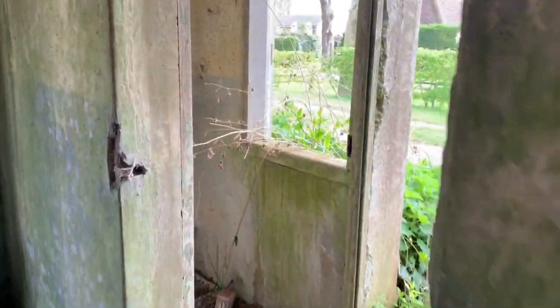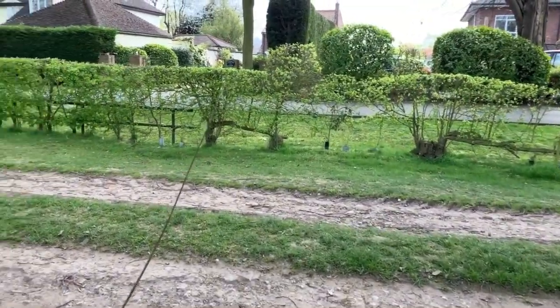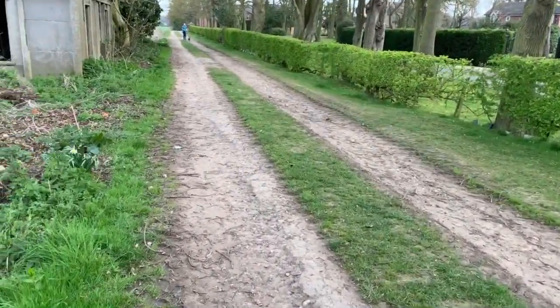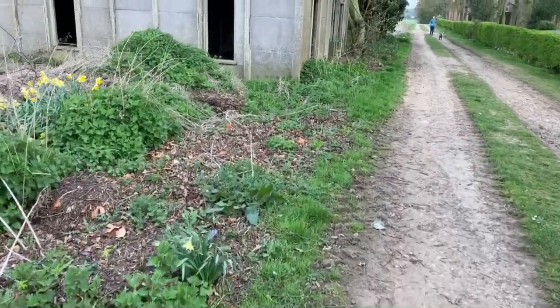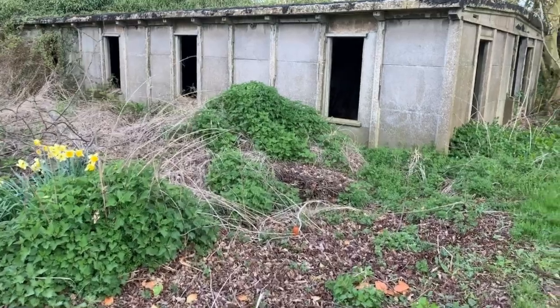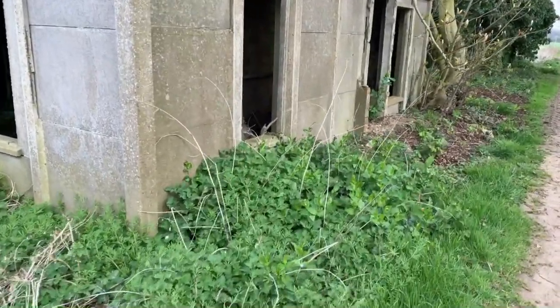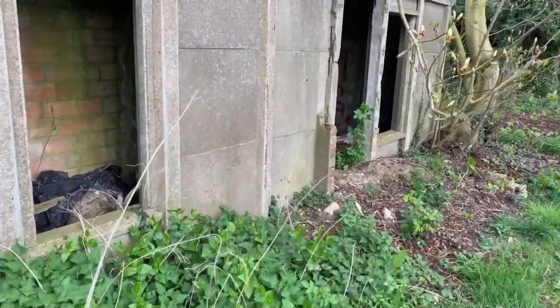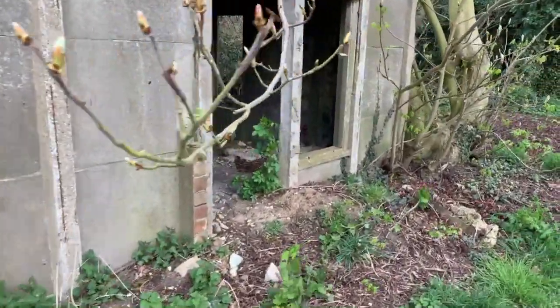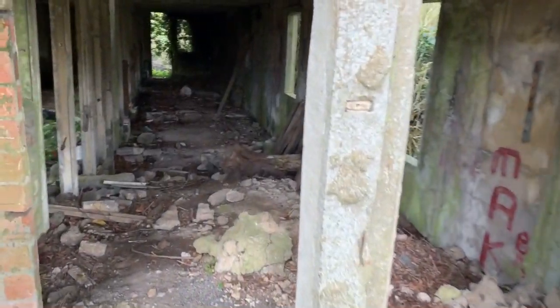So RAF Kirmington, one of the most famous squadrons, ladies and gents, the most famous squadron was 166, the Lancaster squadron. It sounds like the RAF are up. Yeah, 166 squadron, home to Lancaster. Obviously this is Bomber County as well. Morning. Yeah, all right. Afternoon is it maybe now. 166 squadron.